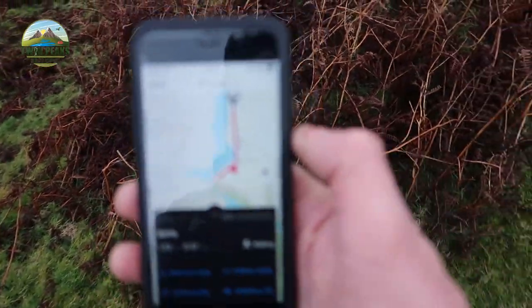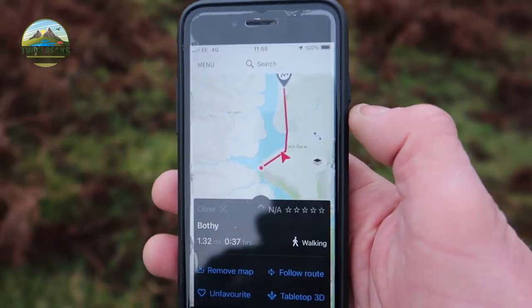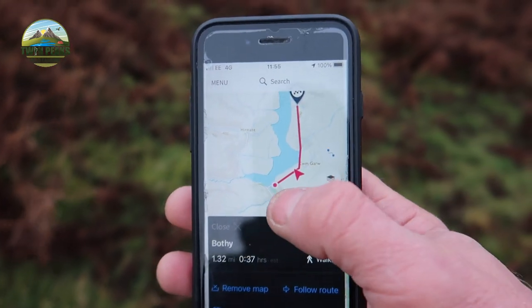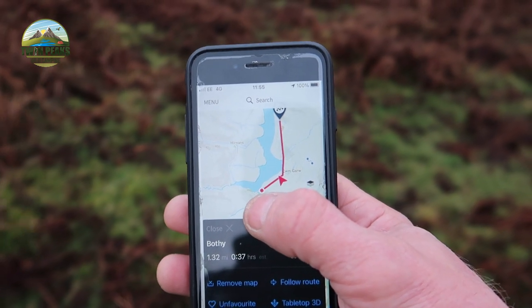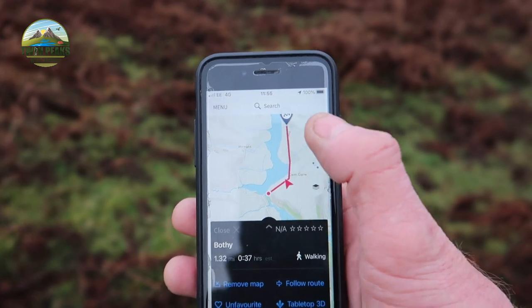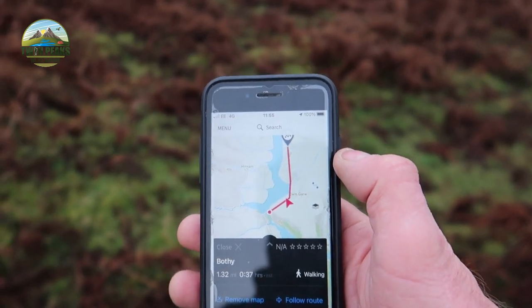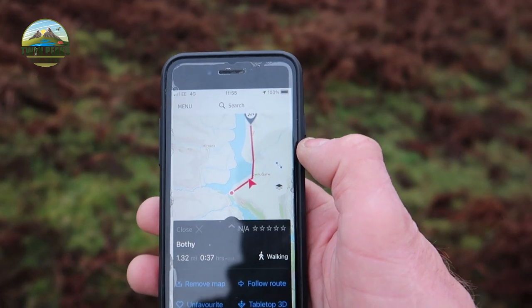What I've done, I've loaded a route onto my phone on the OS maps. So we started down here. That is the Craig Gorch Reservoir Dam. And we're gonna follow the route, the red line, on my phone. It says it's roughly 1.5 miles.